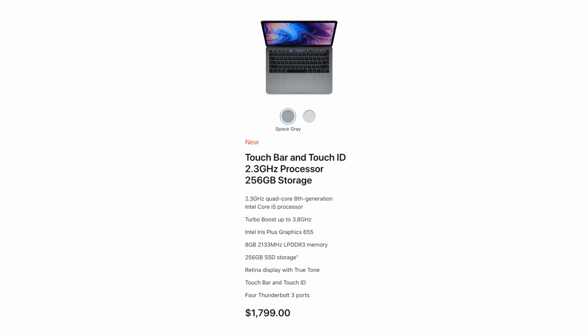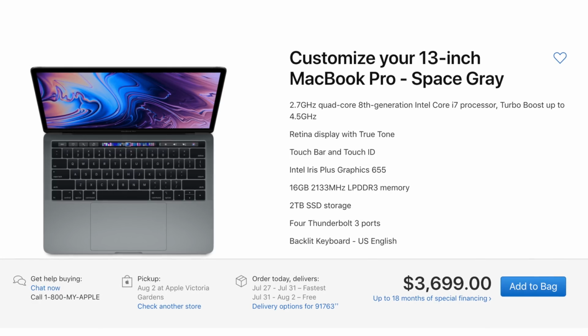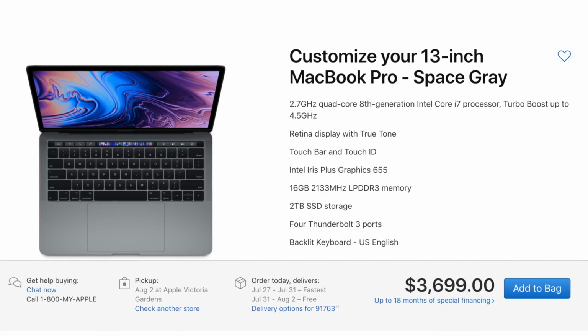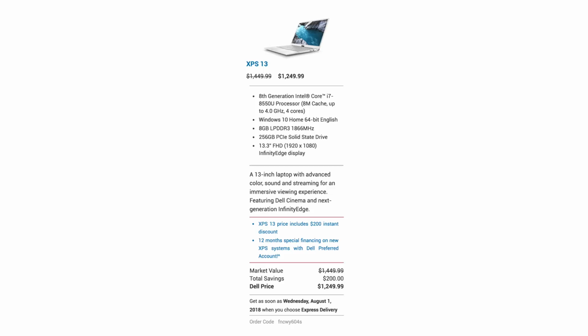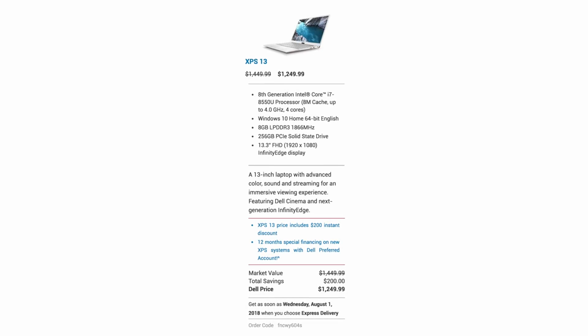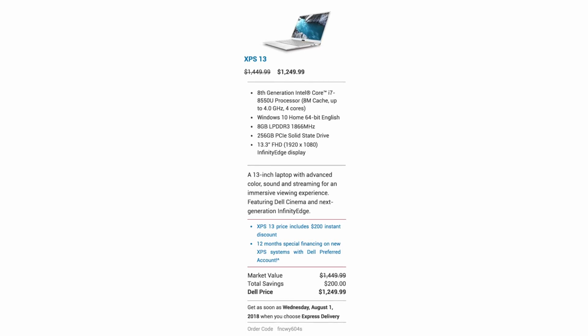At $1,800 for the base model, this is one of the most expensive 13-inch MacBooks you can get. And again, with the base model, you're only going to be getting 8 gigs of RAM and a 256GB SSD. When you think about it from a value perspective, it gets even worse the more you spec it out. So you can easily upgrade this guy over $3,000, and that's not even the max spec. Throw a 2TB SSD on this guy, and yeah. To put that in context, you can build a pretty solid XPS 13 with the Core i7 and that same 8 gigs of RAM and 256 gig SSD for over $500 less.